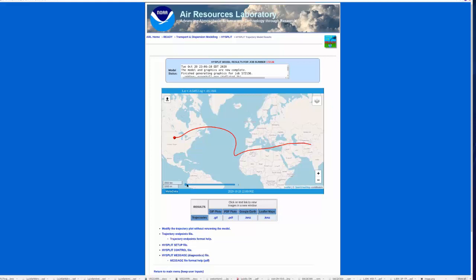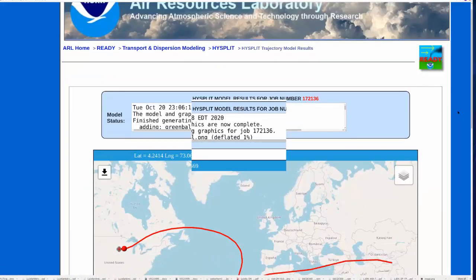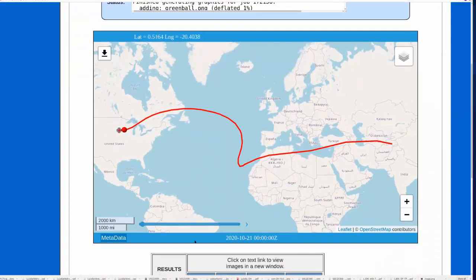The track itself has a slider bar here, so you can actually move this slider bar. In fact, let's zoom this back in again like we did before. Actually, not too bad. You can see that the starting time here is 10:21 at 0 Zulu. You can move this slider along, and the time changes down here on the bottom, and you see the position at that time. So even without Google Earth, you could see when it's going to reach the coast of Africa. You just keep moving it here.